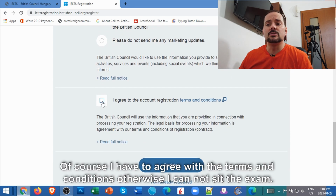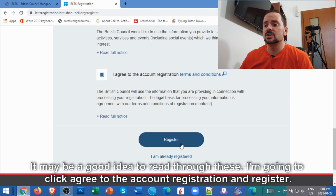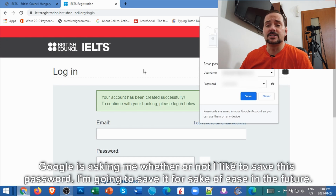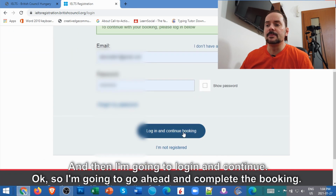Of course, I have to agree with the terms and conditions, otherwise I cannot sit the exam. It may be a good idea to read through these. I'm going to click agree to the account registration and register. Google is asking me whether or not I'd like to save this password. I'm going to save it for sake of ease in the future. And then I'm going to log in and continue.